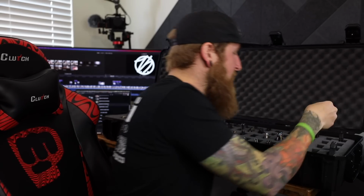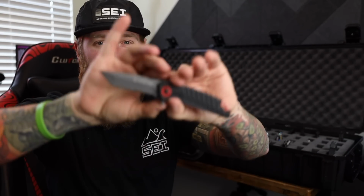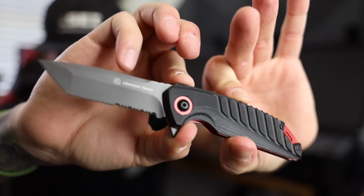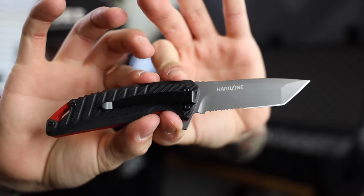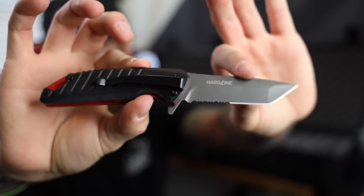And now we've got about 3 promo knives in a row here. This one is coming from Crimson Trace. I'm not sure who makes these blades. Might be Smith & Wesson Accessories, but Crimson Trace, and this was a gift when they released their hardline scopes. Came in a little care package and it's got a little serrated Tonto blade on there.